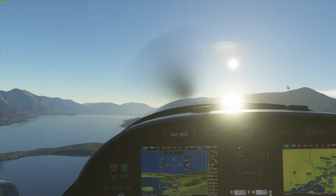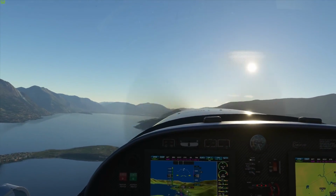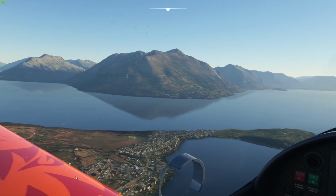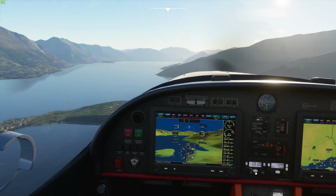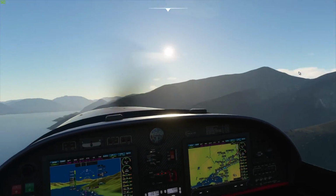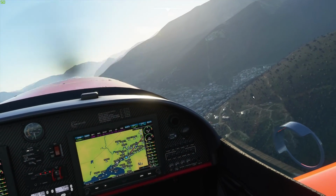I'm just going to level off and bring the power back. She's nice and stable today. This is a golf course here, Queenstown Golf Course. I'm going to turn this guy off. And this is Kelvin Heights, just passing below us on the left-hand side. And the township of Queenstown itself is just down here.